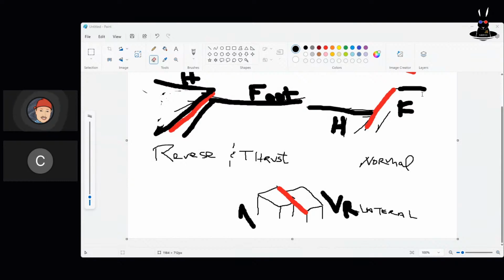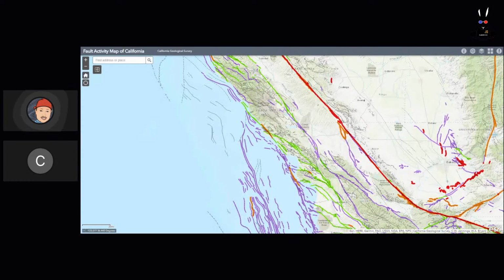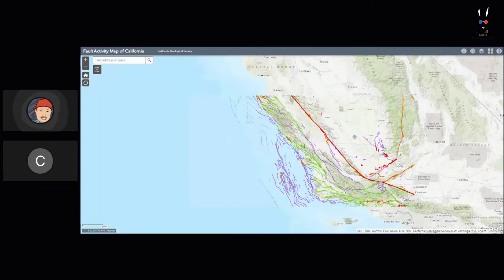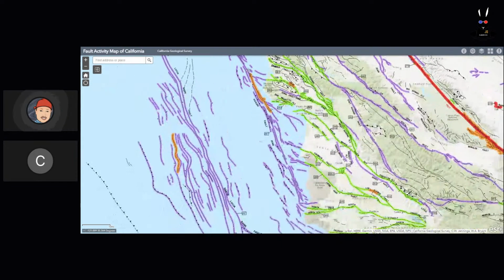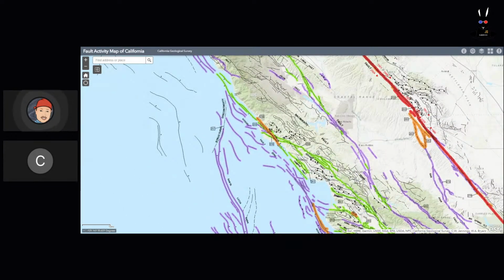Strike slip faults are described as right lateral and left lateral, depending on which way the movement goes. And understanding these differences is key to developing an image of what's going on with these fault systems that we're working with out here. Right now, we're talking about the Hosgri fault. I added an A in there, apologize. And here's the San Simeon right here.